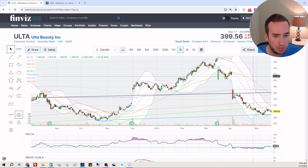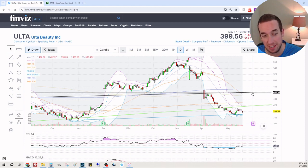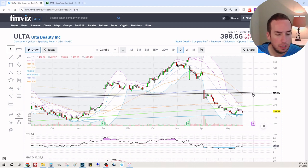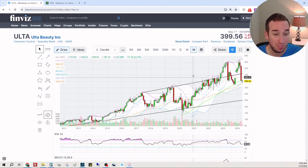Looking at the daily chart, our nearest possible support/resistance line is 461. Very interesting. We are at 400. That's about a 20% move. That is very volatile. So let's zoom out a smidge to the monthly.